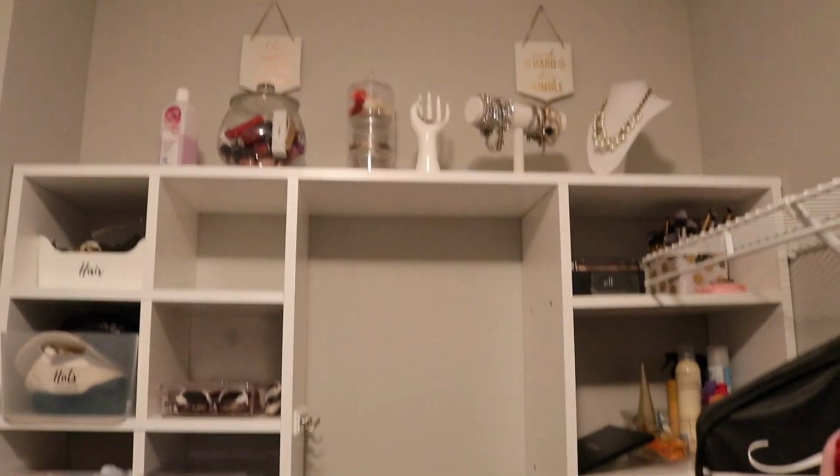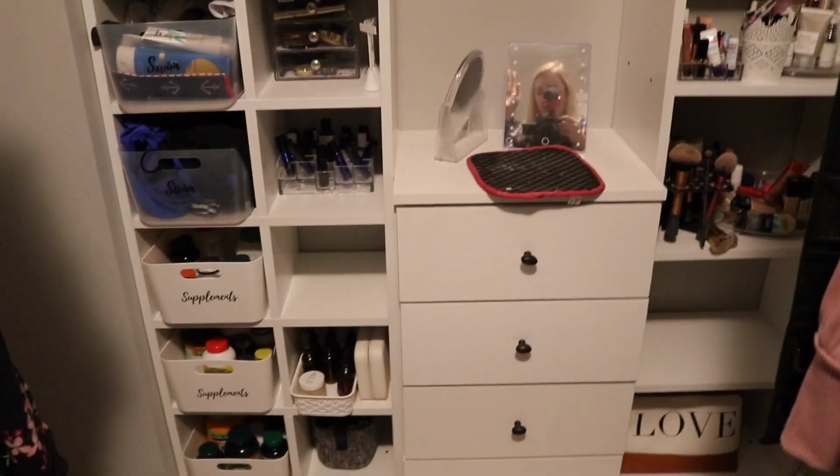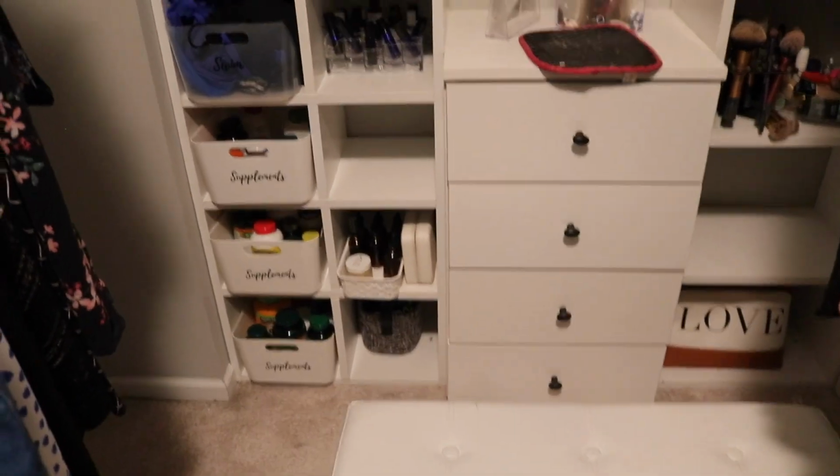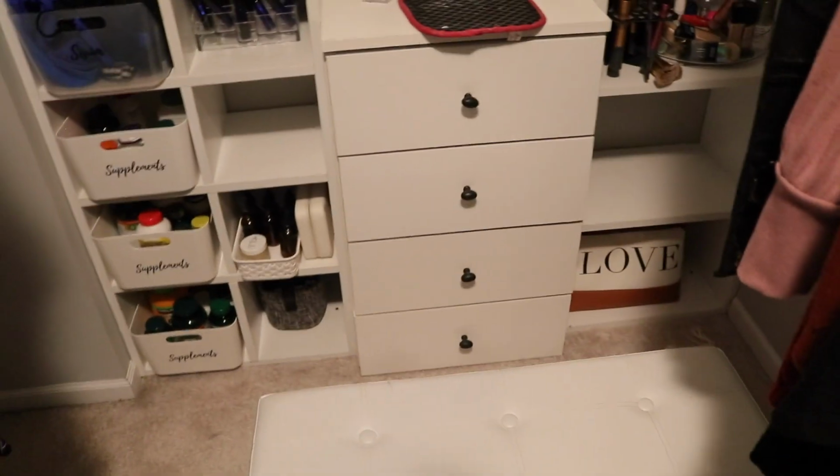All right, this is my favorite part of the closet, and this is where I put my makeup on. This is all the stuff that I organize for my everyday makeup look. And you'll see that I actually use this little seat. I actually had this before I moved into this place, and it stores a lot of blankets and things. And then I use it as my seat for when I'm doing my makeup in the morning.